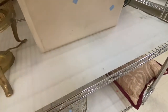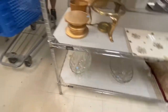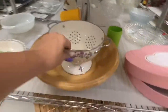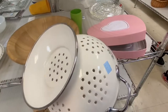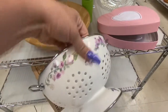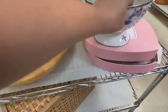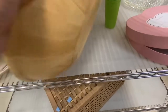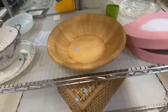That was really pretty. That was ceramic or porcelain, whatever, but it was just really big, so no shipping on that, and it would take up too much room in the booth. That I thought was interesting. It was like an enamel strainer or colander with these really pretty florals on it. I wasn't sure if it was modern or vintage or what was going on with it. And I really liked this wooden bowl made in Thailand, but again, it was huge.